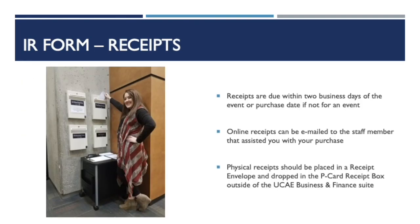Once the purchase has been made, the receipt will need to be turned in to our office within 2 business days of the event, or the purchase date if it isn't associated with a specific event. If receipts are not received within 2 business days, your house will be frozen and you will not have access to your funds until the receipt has been received. If you have received the receipt for your purchase digitally, the receipt can be emailed to the staff member that assisted you in making the purchase.